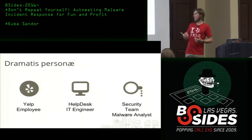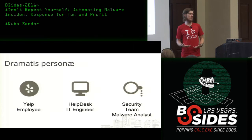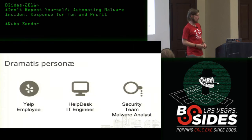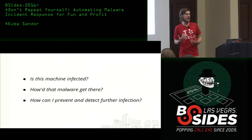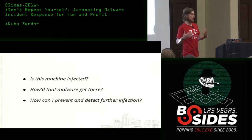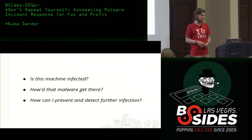And we have also a security team that consists of malware analysts, the people who are in charge of analyzing the alerts about malware infections on someone's machines. The job of a malware analyst is typically to answer these three questions: how the malware got there in the first place, is the machine even infected or not, and how we can prevent and detect further infections to stop spreading malware all over our company infrastructure.